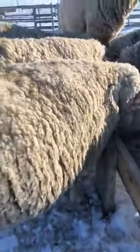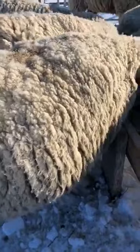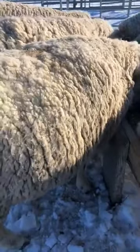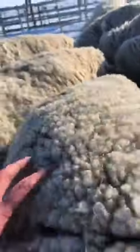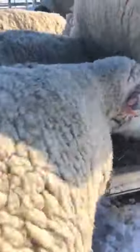And then sheep also produce lanolin, which is excellent for keeping their skin soft and moisturized. It also has an incredibly unique smell that I can't even really describe because it's so unique to sheep. It's not an unpleasant smell. It's just very farmy.